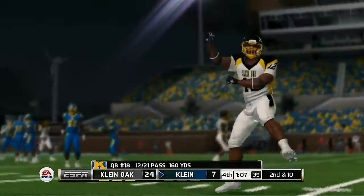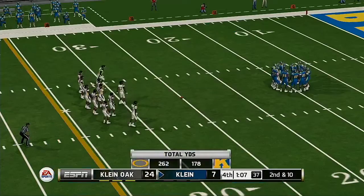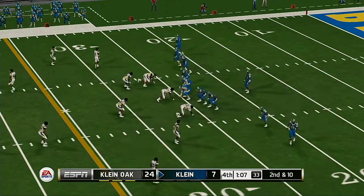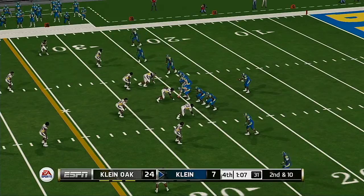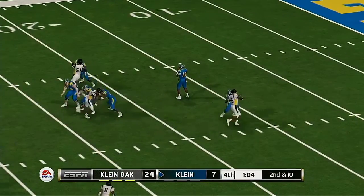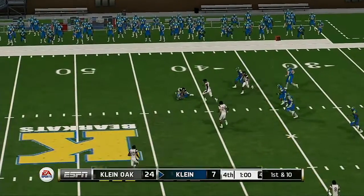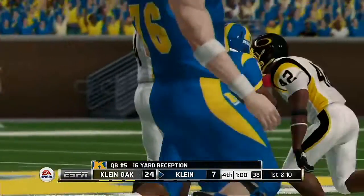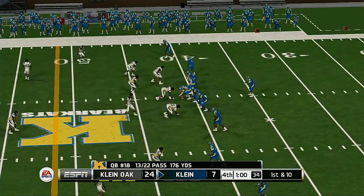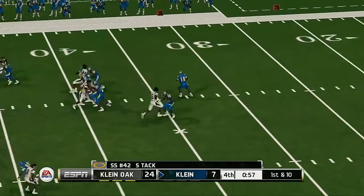Quick shot to the tailback and through his hands. Number 32. From their own 25-yard line. Second down. They come out in a 5-wide set. And he's tackled around the 41-yard line. There are 5 wide receivers split out. The quarterback in the gun.